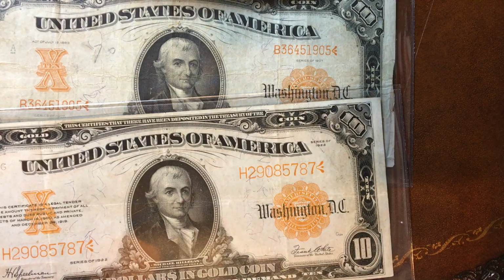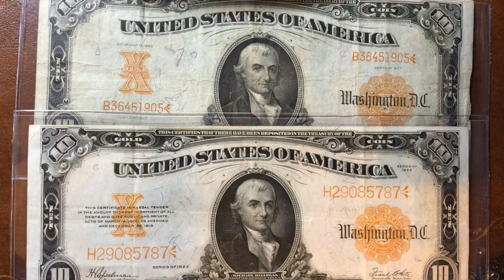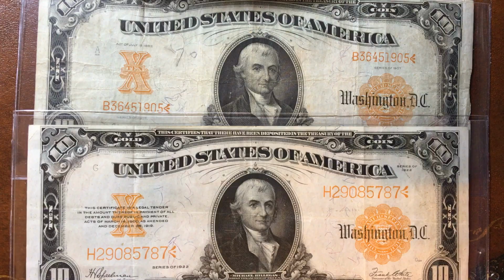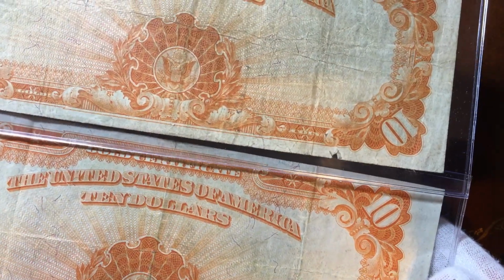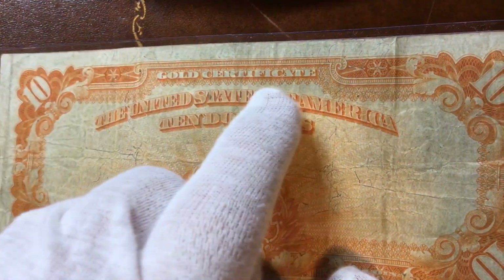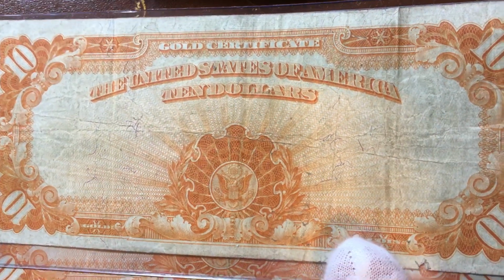I know a lot of my coin collecting friends don't collect paper, but usually you have enough interest to kind of want to learn a little bit more. So what we have here are two $10 gold certificates, which at first blush look to be pretty similar, but aside from looking at the conditional differences, there are a couple other things to note on these two gold certificates. Of course, the fun part is that these are actual gold certificates and that they were actually redeemable in gold coins. So there's your coin relation that you're looking for.